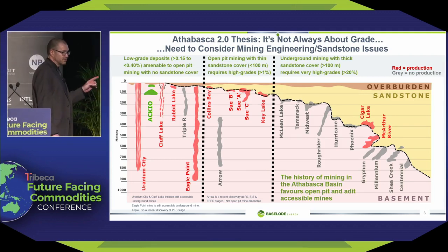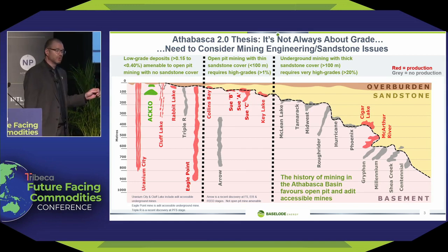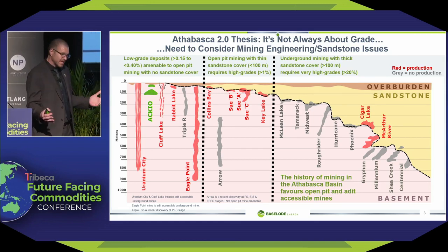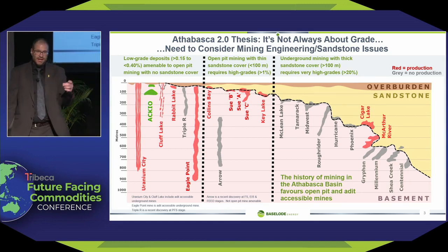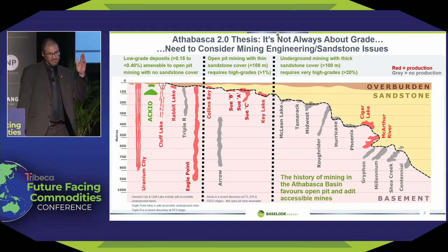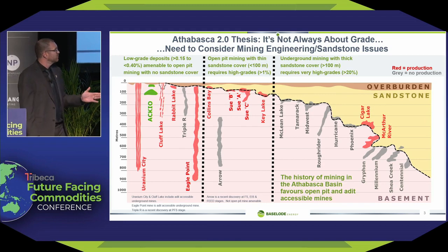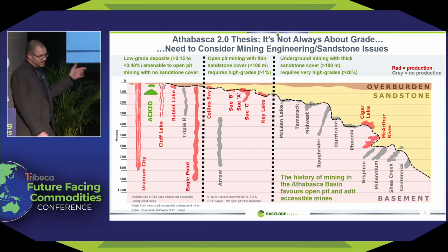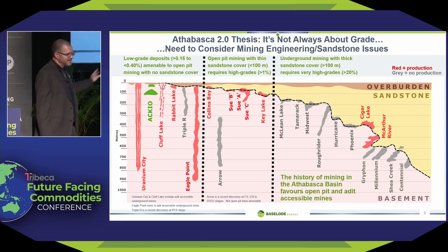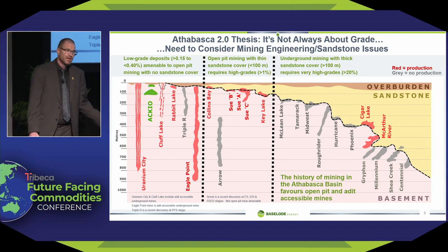If you see the 2 colors there in rock type, sandstone in yellow, basement rock in pink. The sandstone is basically like walking on the beach. Soft sand filled with water. That sand is now solidified, but still filled with water. So if you look at the dashed line in the middle, everything to the left, you can see a lot of red in those deposits there. That means they have gone into production. Anything gray has not gone into production.